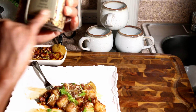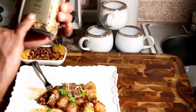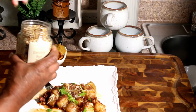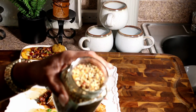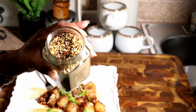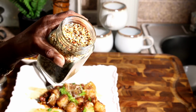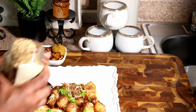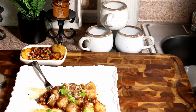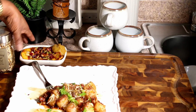And we're just gonna put some sesame seed on. This is everything bagel blend, flatbread, chicken, pork, anything you have. You can put this sesame on. It's black sesame, green sesame, red sesame, crushed pepper, onion, garlic, everything is on. So just gonna put some of that on. Okay, and that gives it a kind of crunchy taste. Tastes so good. So yeah guys, we're done.